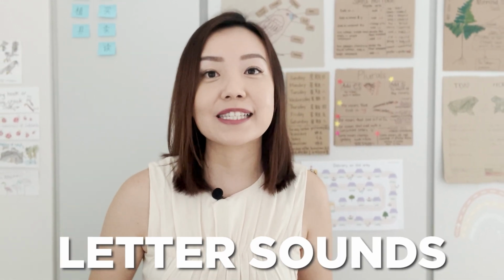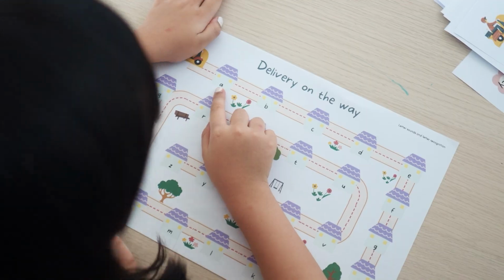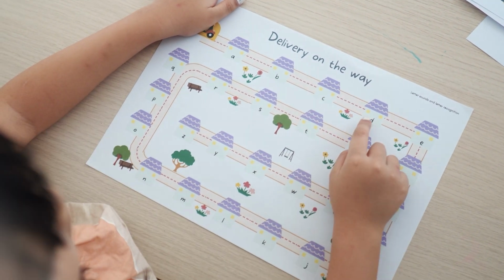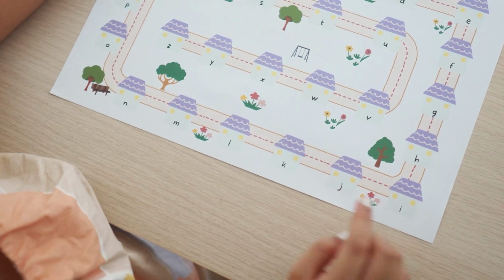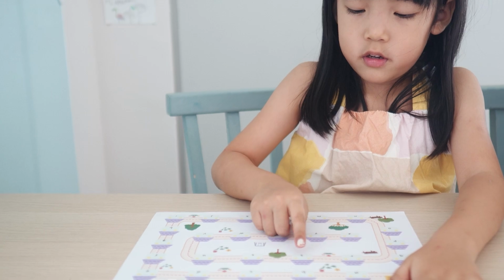One of the first few songs that you sing to your child is probably ABC. A, B, C, D, E, F, G. We are singing the letter names. But did you know that learning letter sounds is more critical than learning letter names? Phonological awareness like letter sounds is very important because children can use these sounds, put them together and blend them to learn to read. You can use songs to help your child learn, or you can play games like this.